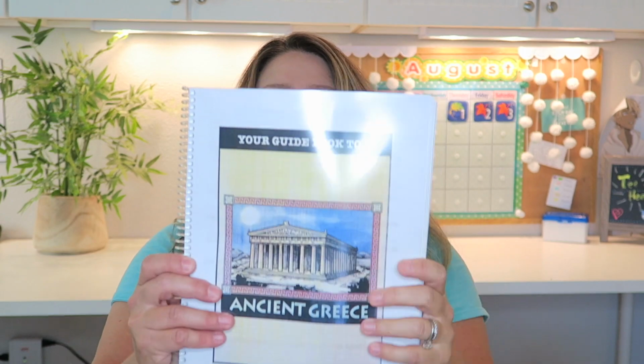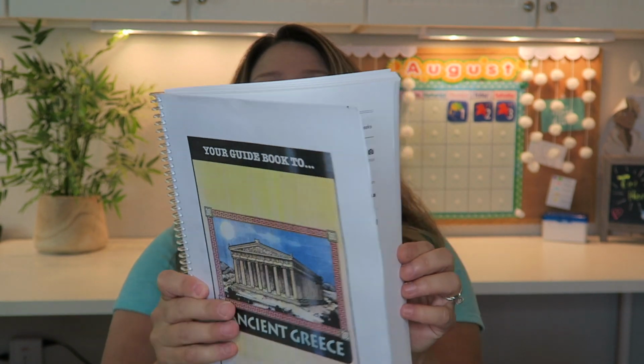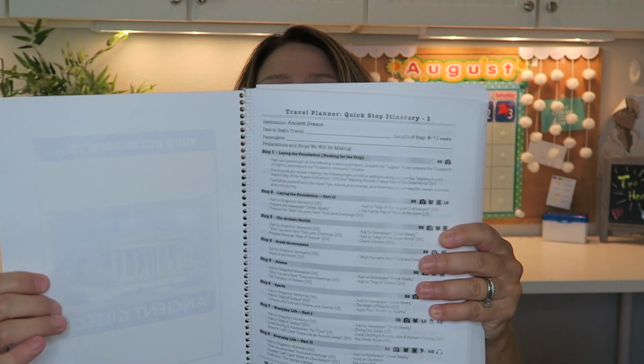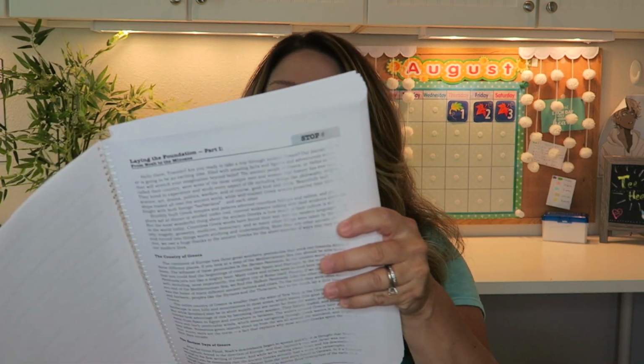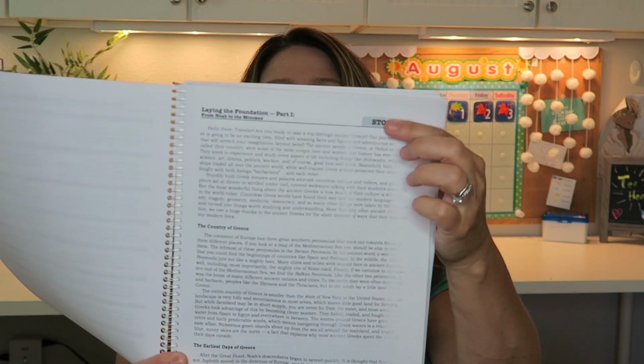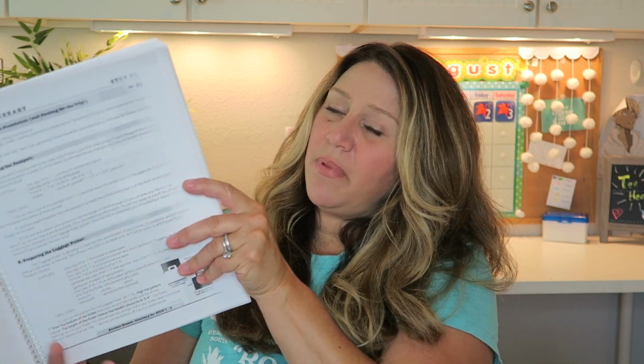I did the same thing for the teacher's manual stuff. So is this the right one? Yep, ancient Greece. I have 2 in my lap here, guys. So here's the ancient Greece. I just printed the cover, and then what I print is their itinerary, and then I also print each, sorry, my printer was running out of ink, but each stop comes with a text that you read. So I print off this text, and then, so this is stop number 1, and then behind that text, I print off all the instructions for what we're supposed to do for that stop.